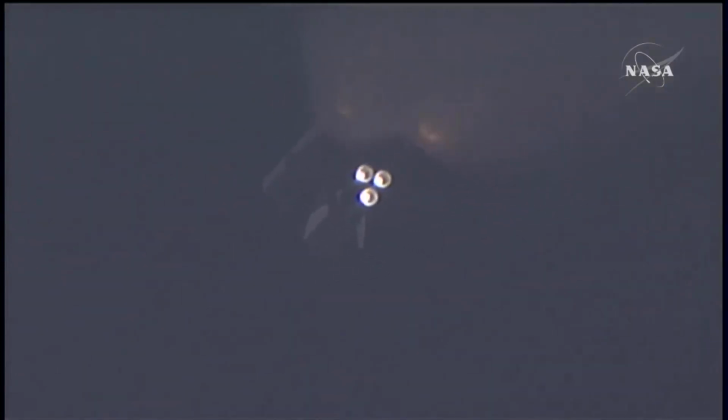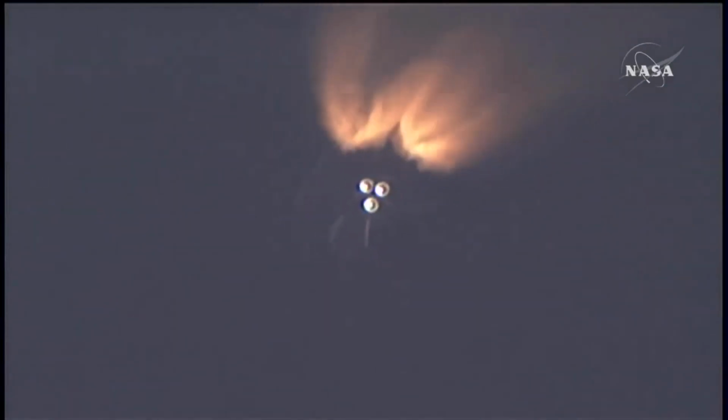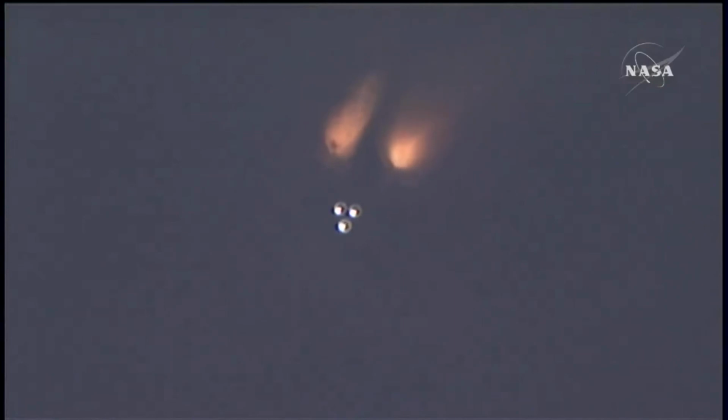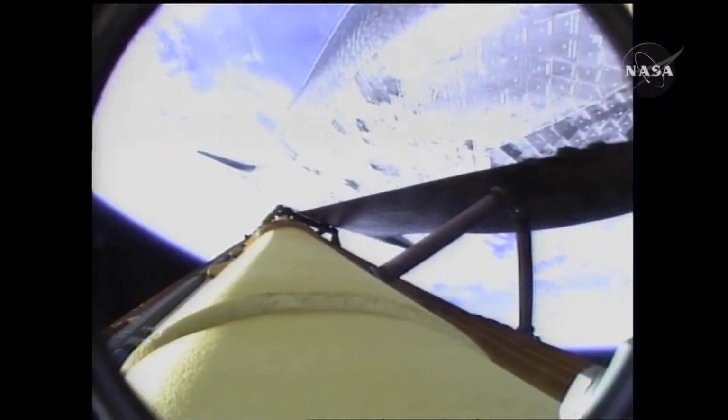We'll be standing by for burnout and separation of the solid rocket boosters. Combined, the twin boosters provide 5.3 million pounds of thrust to propel the orbiter towards space. The booster officer confirms the SRBs, or solid rocket boosters, have separated 2 minutes and 20 seconds into the flight. Endeavour flying at 3,100 miles per hour, 37 miles in altitude, and 51 miles downrange.